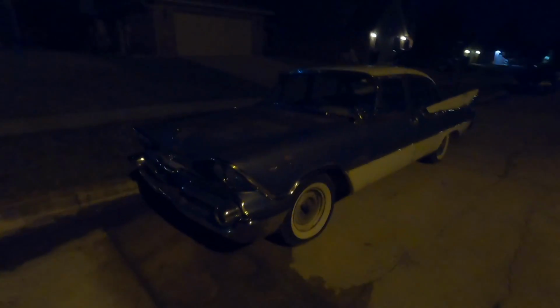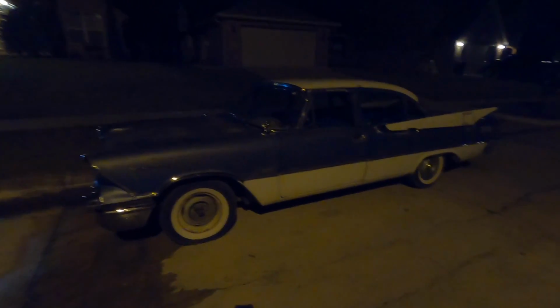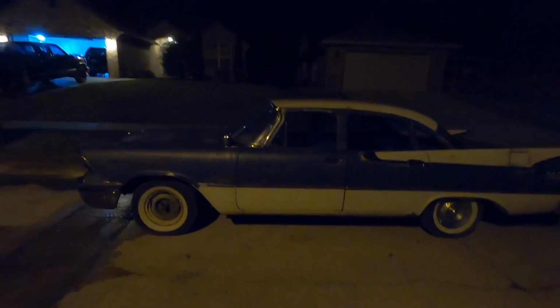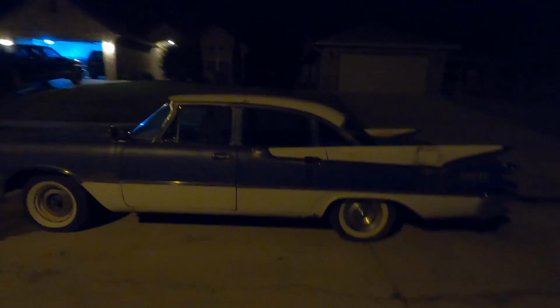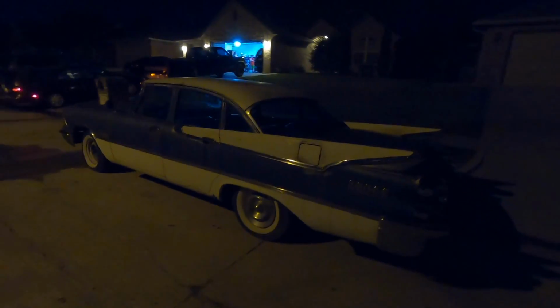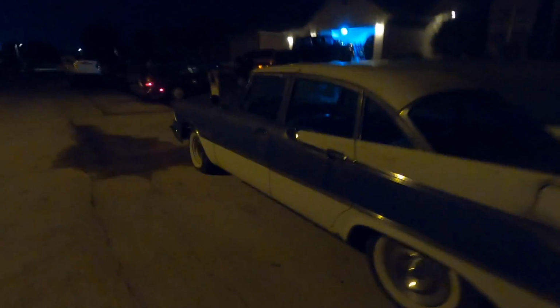This is a special car right here, guys. It's got an engine in it that was only produced for one single year, and that is 1959. The engine was never produced before, and it was never produced again. The engine in this is original to 1959 and unique to 1959. I think you guys are going to get a real kick out of this beauty.